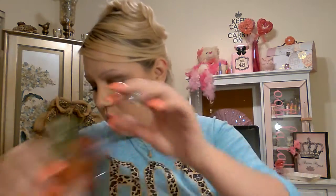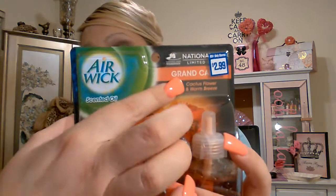It's the Grand Canyon Cactus Flower and Warm Breeze. So you get a total of 1.34 fluid ounces, 0.67 fluid ounces each. So this is a really good deal. So that was $2.99 if you can see that.